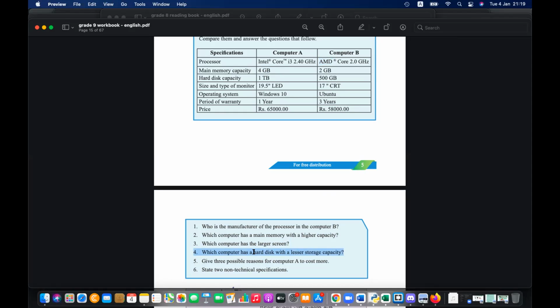Give the three possible reasons for A. So why does computer A cost more? Memory capacity, monitor size, hard disk capacity, operating system. Oh, a lot of things. Processor speed is high. Memory capacity is high. Hard disk capacity is high. Monitor size is high. Even it uses Windows 10. So why does Windows 10 cost high? Yes, Windows 10 is a paid operating system. That's why it can cost high.